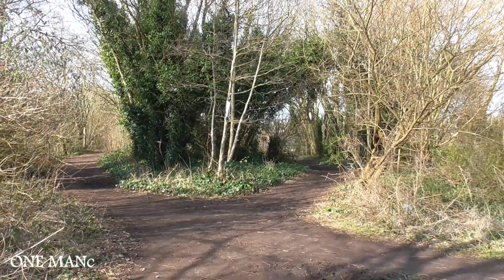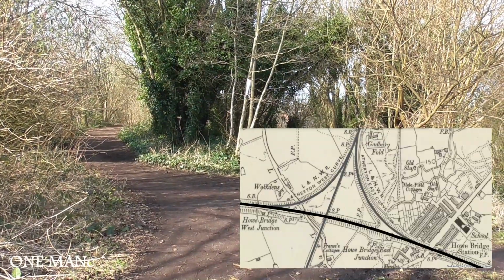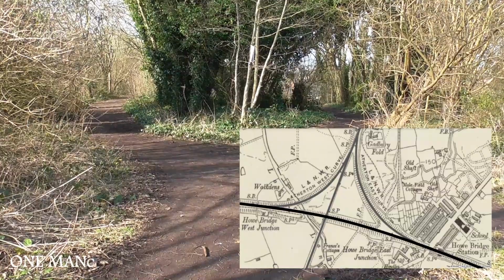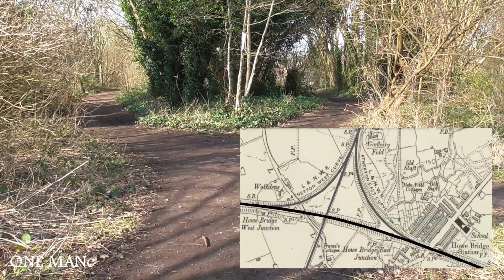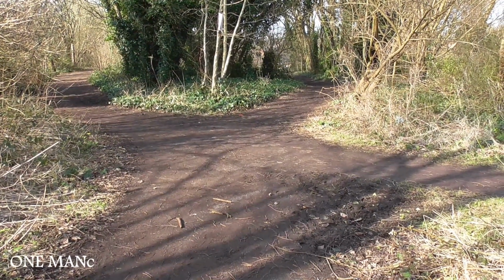Notice here we've got a split. So the one on the left is the route we're taking to Wigan. The one on the right, it was a spur that joined on with a line that went from Kenyon Junction all the way up to Bolton Moor Street. We will not be travelling that line, we'll be crossing over it.